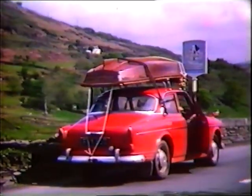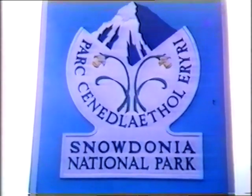The Snowdonia National Park is the land of the great little trains of Wales.